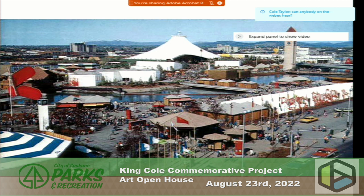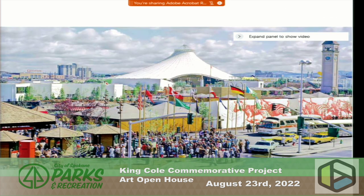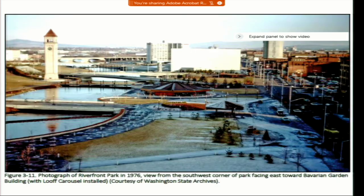Here's a couple photos of Expo as it was in 1974. It was a beautiful exposition. And then as it was stripped away, those improvements, we were left with what we call Riverfront Park.